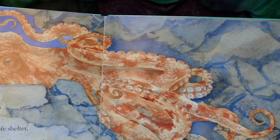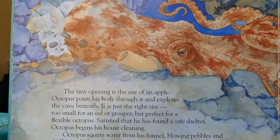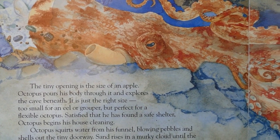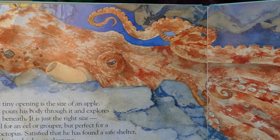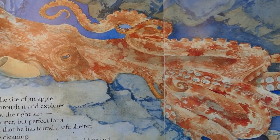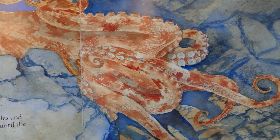The tiny opening is the size of an apple. Octopus pours his body through it and explores the cave beneath. It is just the right size, too small for an eel or a grouper, but perfect for a flexible octopus.